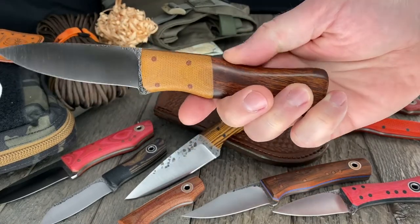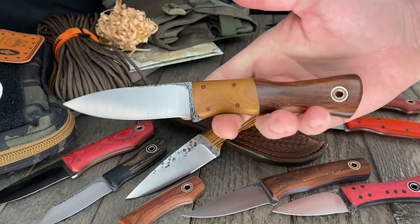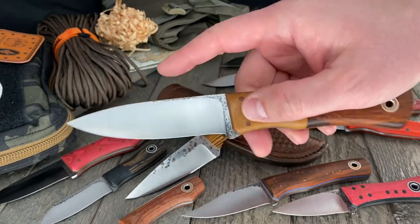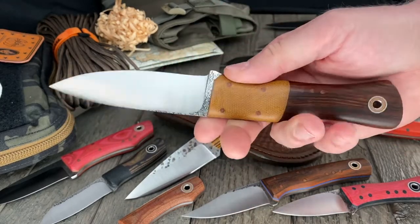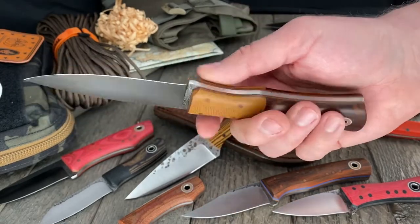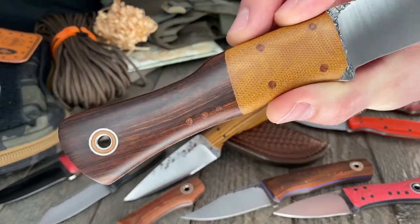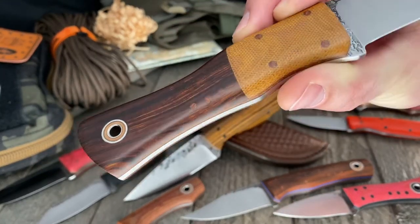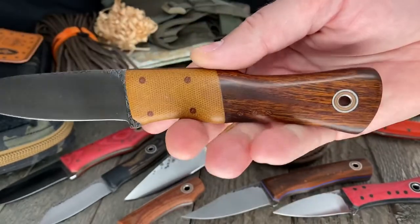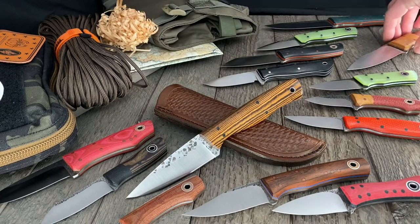Also, because it kind of flares back out right here, if you need to do a little bit of light chopping to get your kindling straightened out, you can do so. This isn't really meant to be a chopper with the long, lean blade like that, but as long as you're staying kind of in this range when you're doing your chopping, you should be good to go. So that is the Gunstock Bushcrafter. Give you a little close up of that Desert Ironwood. That also has the Trinity pinout on it. Gorgeous. Really nice.